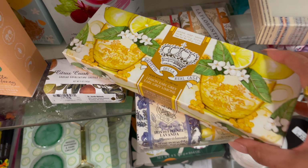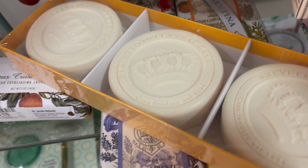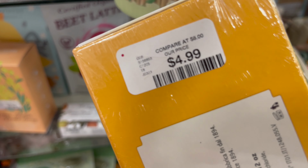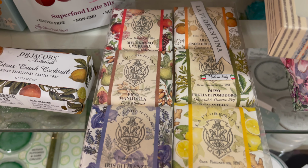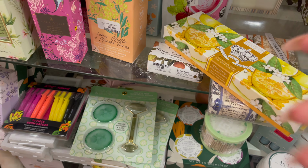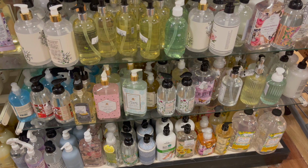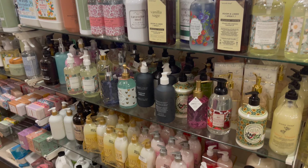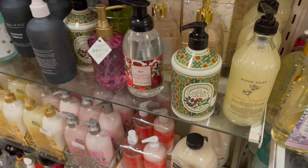These soaps are great for decorating a guest bathroom. They smell and look amazing. You can also change the hand soaps according to the seasons, like I like to do sometimes, but always try to look for the more aesthetic ones.